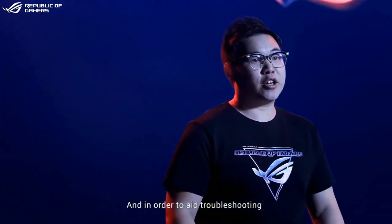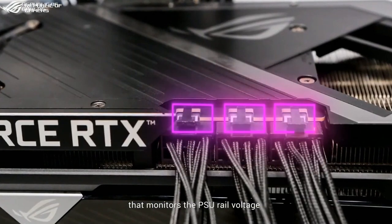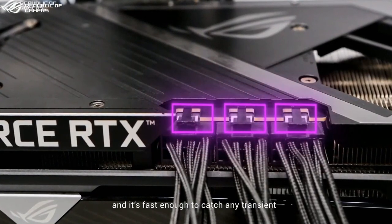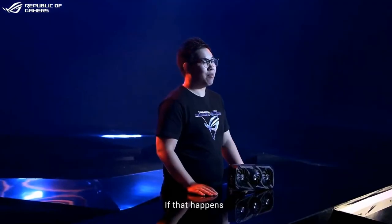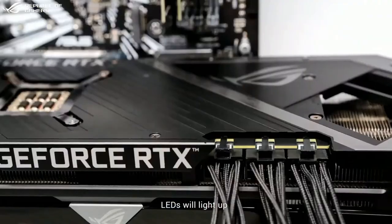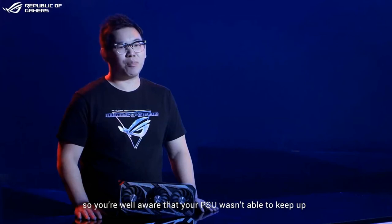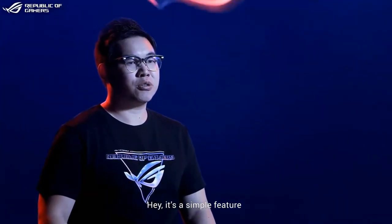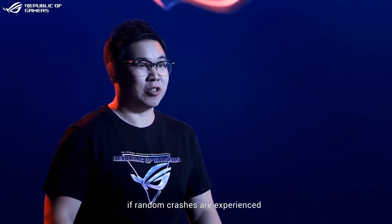And in order to aid troubleshooting, we've developed an onboard circuit that monitors the PSU rail voltage, and it's fast enough to catch any transient that results in the rail voltage dropping too low. If that happens, LEDs will light up, so you're well aware that your PSU wasn't able to keep up with the current demands of the GPU. Hey, it's a simple feature, but one that will prevent a lot of head scratching if random crashes are experienced.